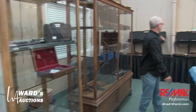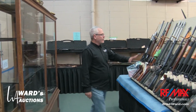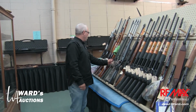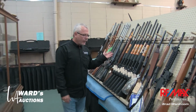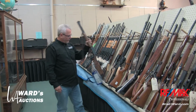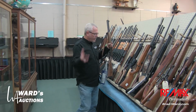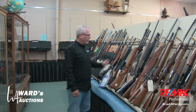More case shotguns. Along the back row is a bunch of case shotguns as well. Lots and lots of brand new products. Some really neat air rifles for those that are into the air rifles. There's some collector pieces, like every sale is going to have some. It's just a little bit weird that there's so much new stuff in this sale, and really nice quality, premium new stuff. Not just kind of new, but very, very low miles on so many pieces.